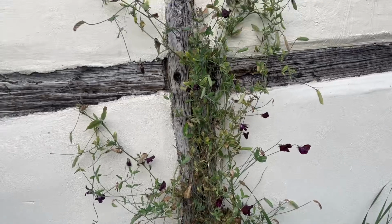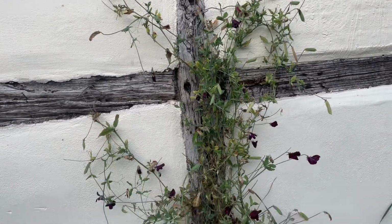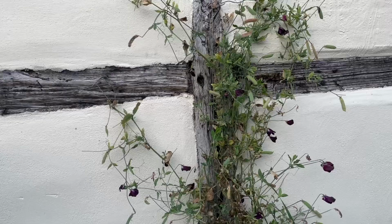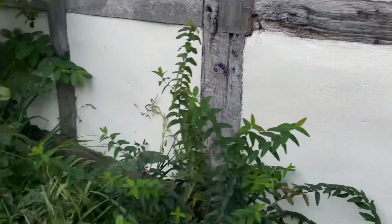So there we have the sweet pea that I said I'm never ever going to grow again. And now I'm feeling nostalgic about it. I've had the plant family for 15 years, since my allotment days. So yeah, you're going to see it next year. Needs a good sort through here.